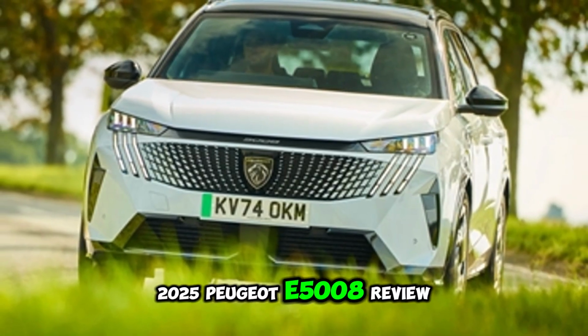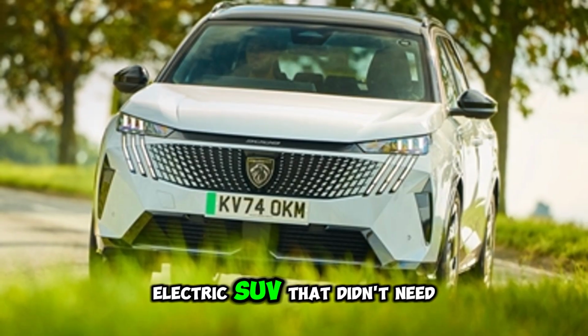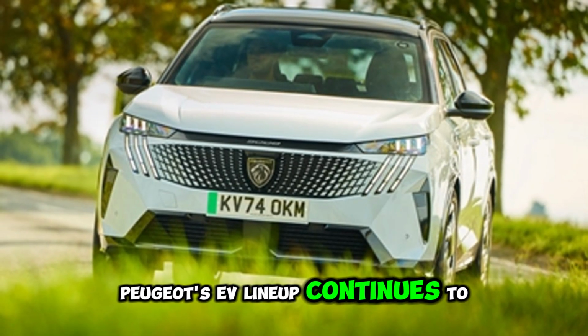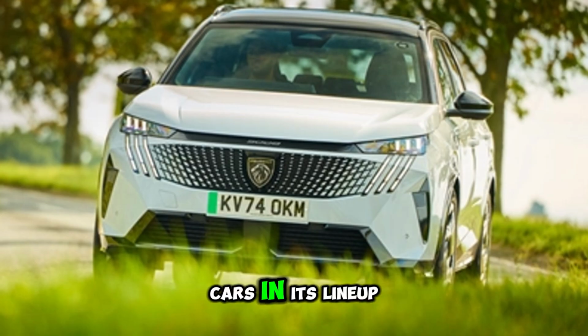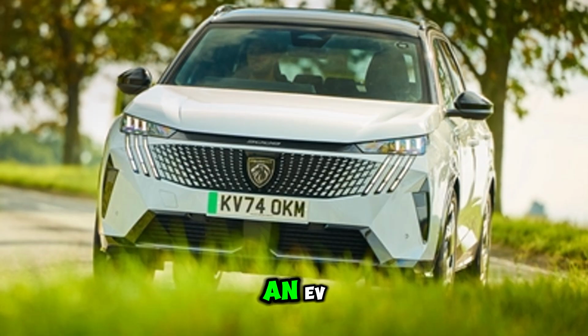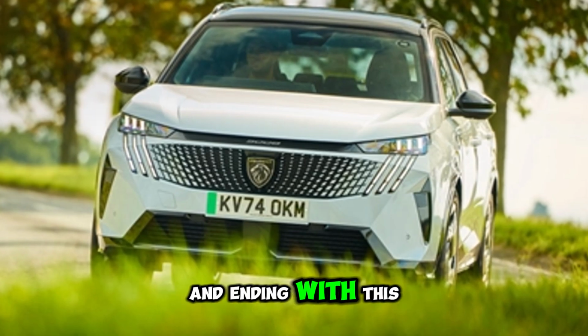2025 Peugeot E5008 review. A good 7-seat electric SUV that didn't need more power. Peugeot's EV lineup continues to grow by the minute. At the time of writing, there are now 9 electric cars in its lineup. And every model it sells will soon be available as an EV. Starting with the compact E208 and ending with this.